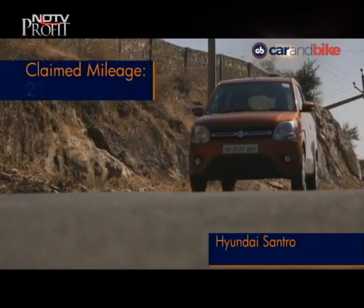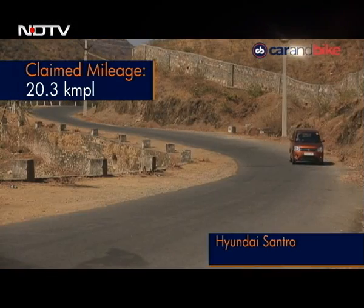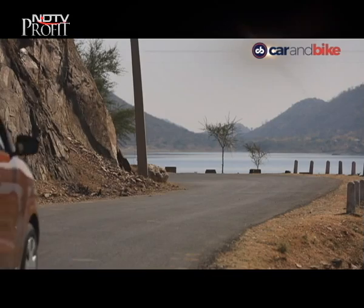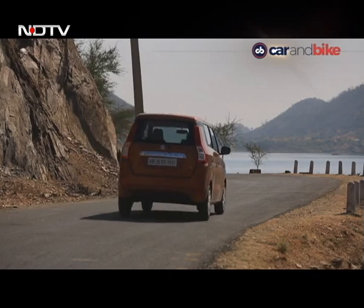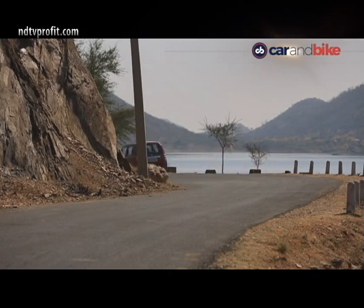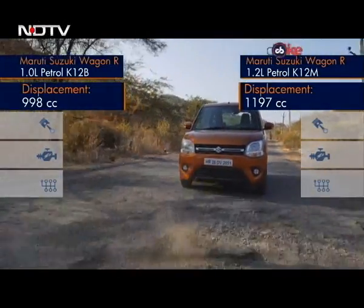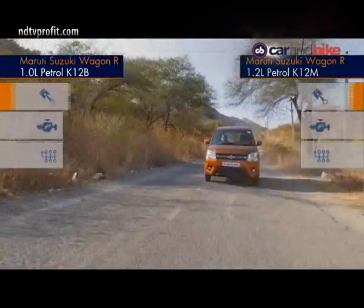Maruti is big on options though. There are two petrol engines on offer, the 1 litre and a more powerful 1.2. There is no CNG yet, but Maruti promises there's one in the pipeline. The 1 litre produces 67 bhp and the 1.2 has a much higher 82 bhp.